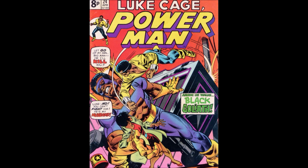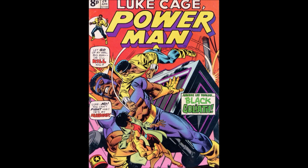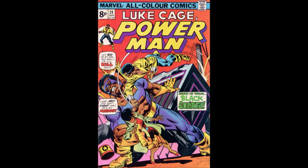What you can't tell is they're at a circus. The orange part is the tent. They're knocking over an animal cage of some sort, which might be a lion because that's what it looks like with the little circular thing and the star on the bottom. Yeah, it's not as bad, but it's still not a great cover.